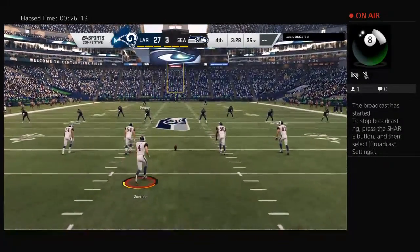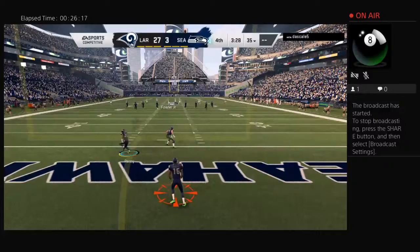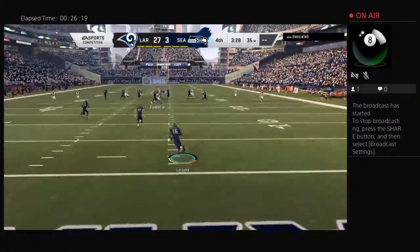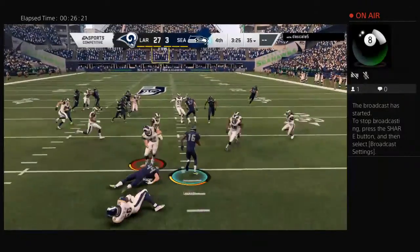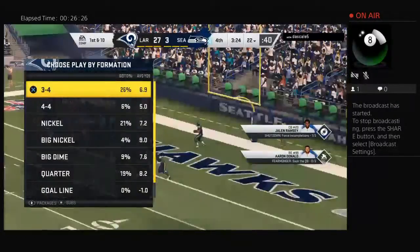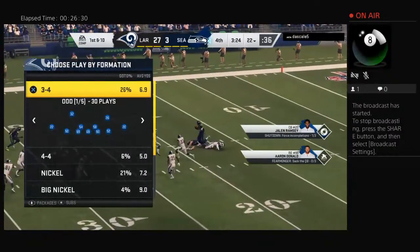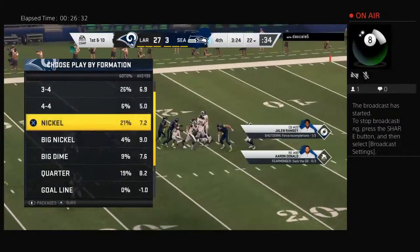Now after the touchdown, it's Zerline. He'll kick it away. This is taken about 7 yards deep. And he's up past the 20 to the 22-yard line. The Seahawks take over 1st and 10 at their own 22-yard line.